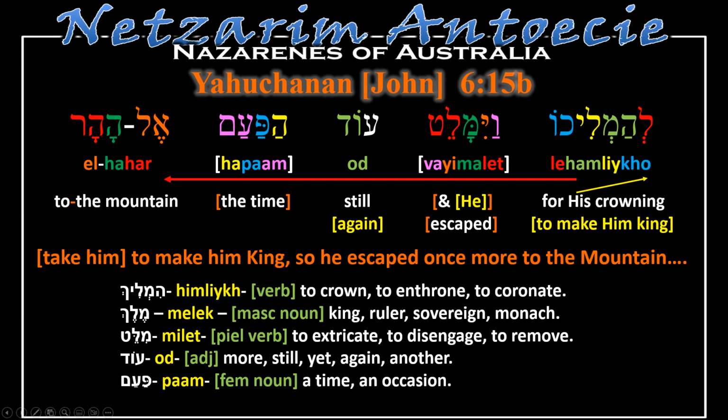And then 15b, we have a lamed, a he, a mem, lamed, yod, kaf, vav. Vav, yod, mem, lamed, tet, ayin, vav, dalet. Hey, pay, because of the dot, ayin, mem sofit. Mem at the end of a word, aleph, lamed, hey, resh. And we read, le-hamliko, for his crowning. Literally, it's like a he-filled form with a hey there, and it's to make him king.